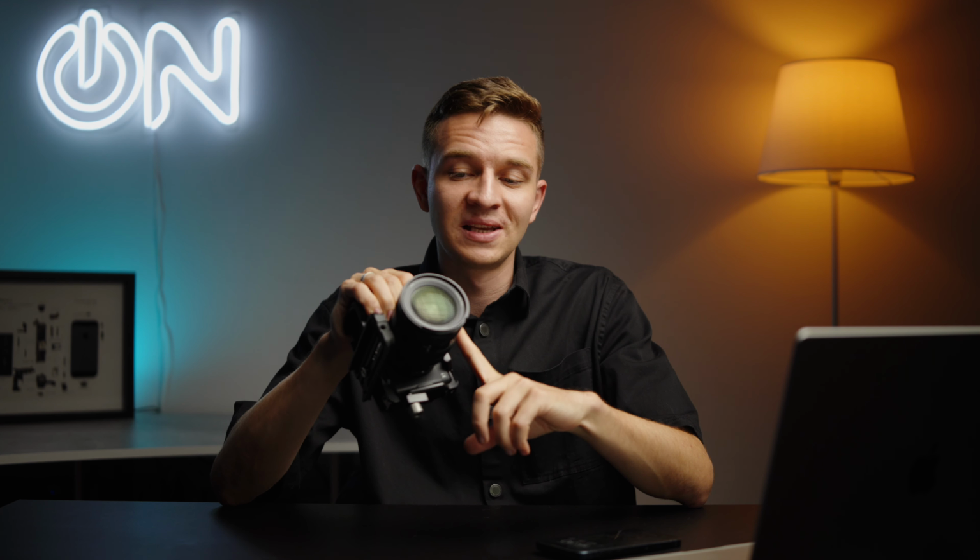And guys, this lens by itself is the price of the iPhone 15 Pro Max 256 gigs, and also it's 2 times heavier even without a camera.